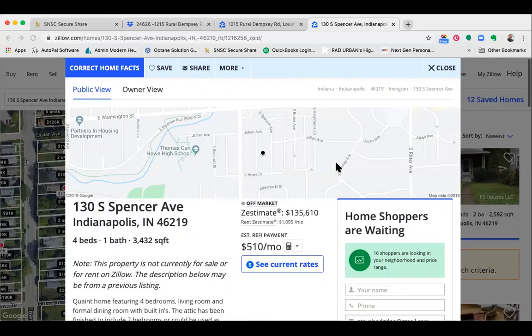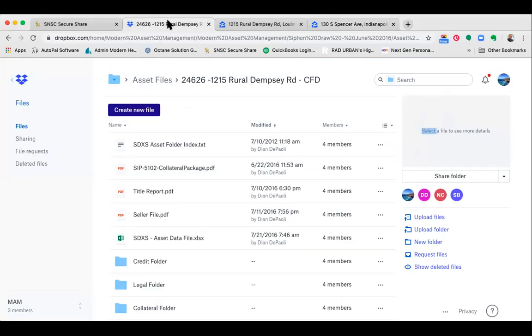And I picked 2 to look at. I figured I'd start with the folder. What do we have? We have 130 Spencer and 1215 Rural Dempsey. All right, we're in Rural Dempsey.